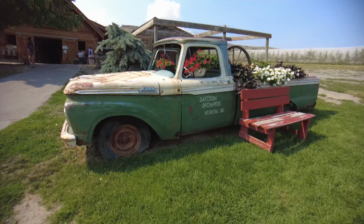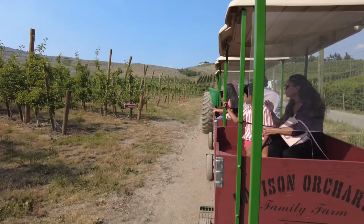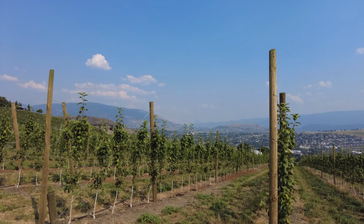Our cute new farm friends helped us wait it out until it was time for... We're on a tractor ride. Through a farm! Through an orchard! Well, there's peppers right there, so I feel like that's farm territory. This place is actually so much fun. You don't have to be a kid to enjoy Davison Orchards.